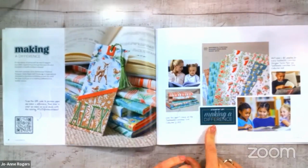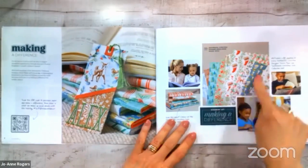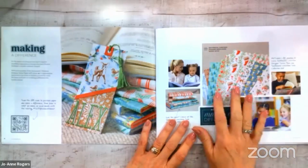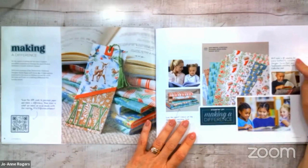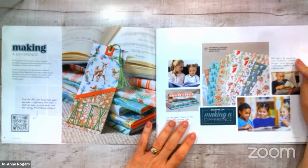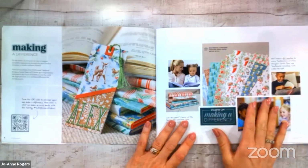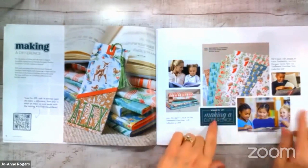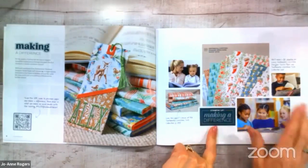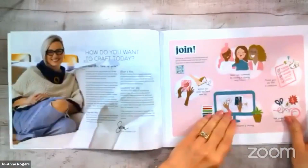So this is a giving back that Stampin' Up does. And this paper, when you purchase it, it's $17 and it's 12 by 12. And Stampin' Up will make a $4 donation to a children's charity around the world. So wherever this paper is purchased, it will stay in that area. So think about this. And this is actually a good cross section of a lot of the different papers that you'll find in this catalog. So don't miss this.